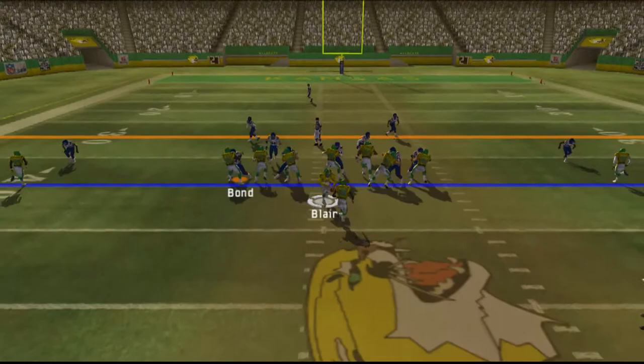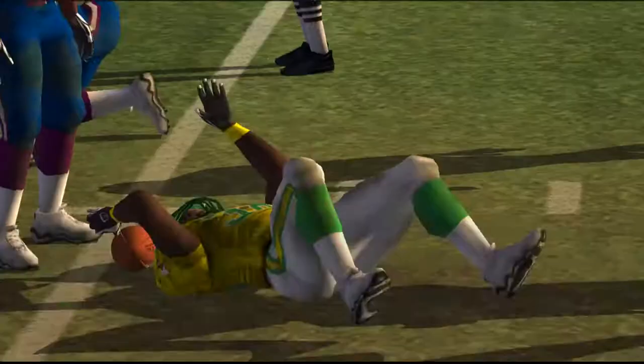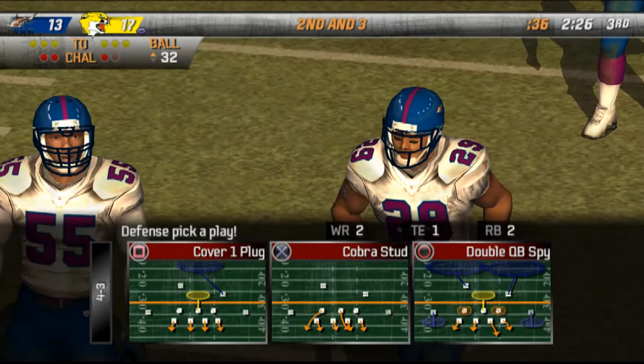Looking to run it here. He was really hit hard on that play. He seems to have fresh legs out there today. It's a big run just about every time he touches a ball.